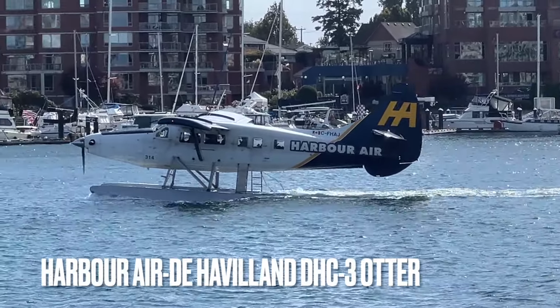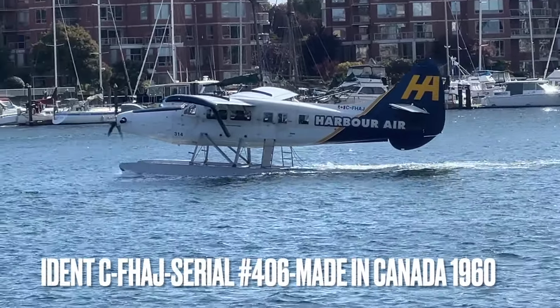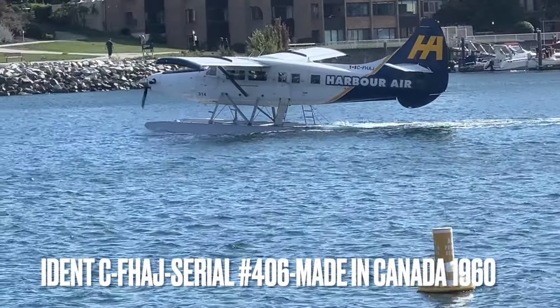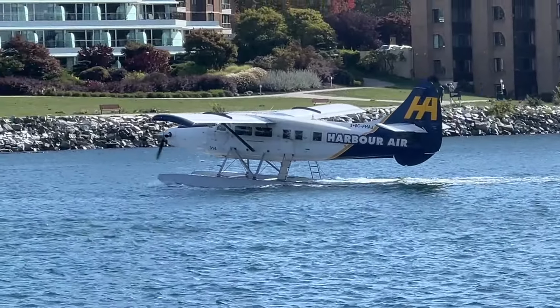This Harbour Air de Havilland Otter is ident Foxtrot Hotel Alpha Juliet and serial number 406. She was manufactured in Canada in 1960 and joined Harbour Air in 2006.